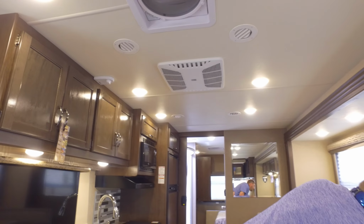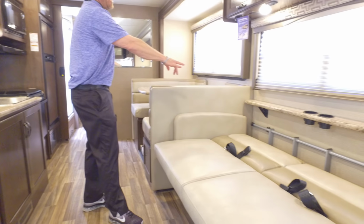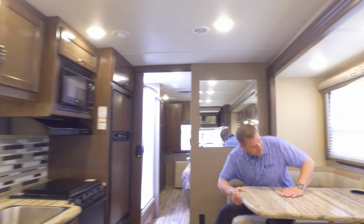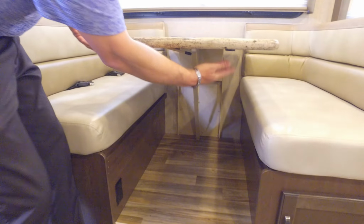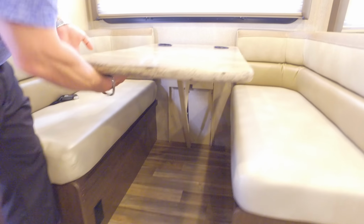We've also got the nice drop down jackknife sleeper, and new for 17 and a half, we have a place to store your ladder for your bunk. Next, we've got your nice booth here, which we do at a nice angle so you can sit back and relax, but also new for 17 and a half, we got rid of the poles in the floor, and now you've got the quick and easy drop for your booth.